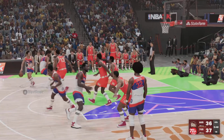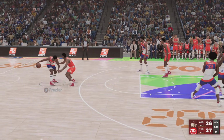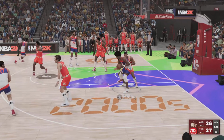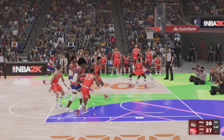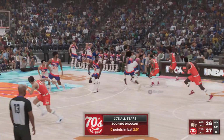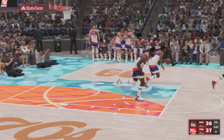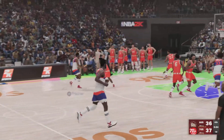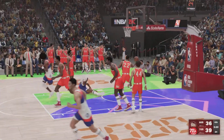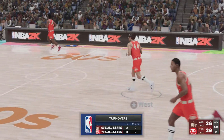Wing. Pass to Frazier. Here's Havlicek. Now here's Irving. Misses off the left iron. A little over 2.5 minutes have passed here in the fourth. And he lobs it up to the rim. Abdul-Jabbar's shot is good. This is when your interior D has to be on high alert.